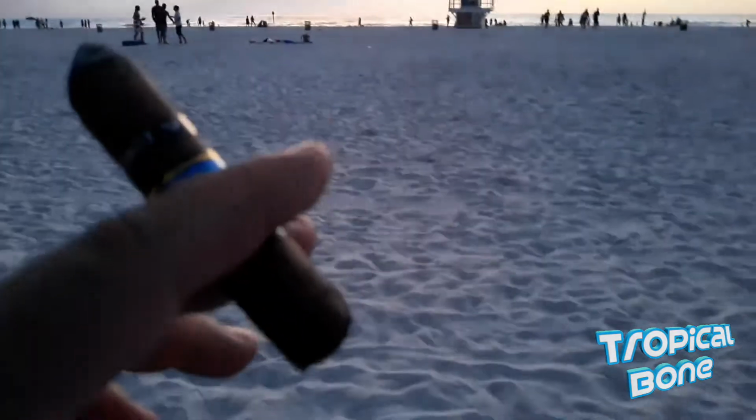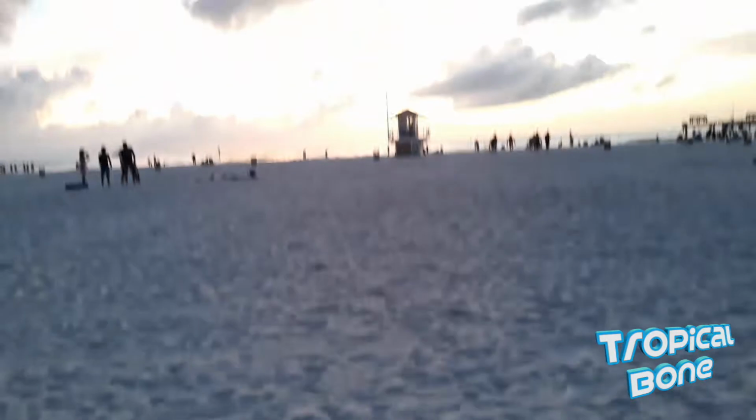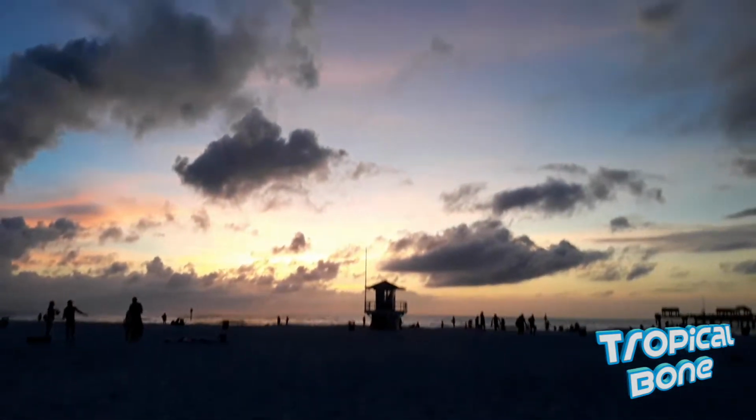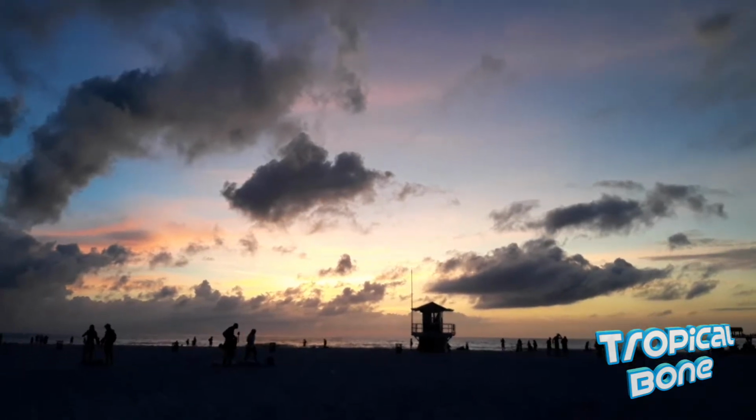About halfway there, or, one third down, and the sky's getting pinker. It's really orange right now. What a perfect night.